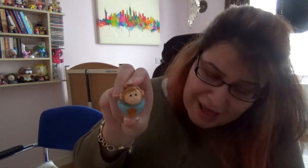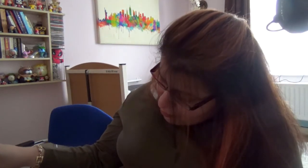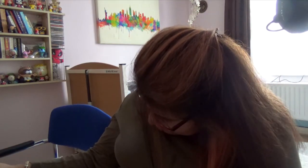Ham from Toy Story. And that is Woody's little friend. Abu from Aladdin. Do you like Abu, Emmy? Abu is a monkey, yes.